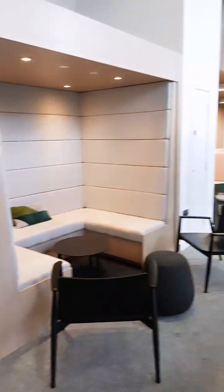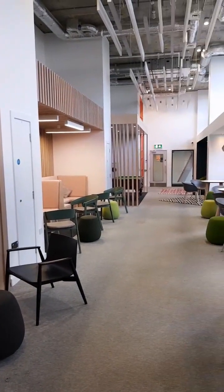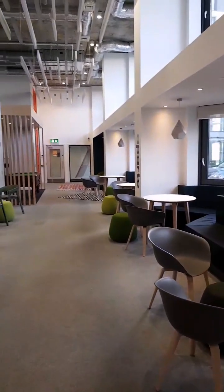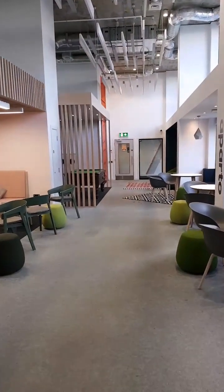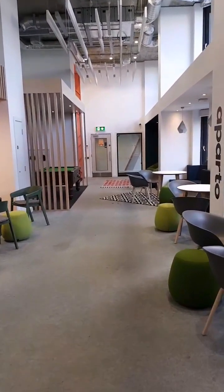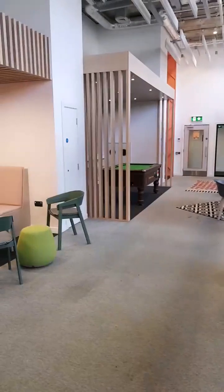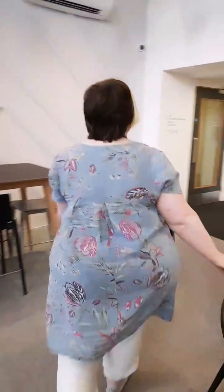The hub of Beckett House. This is our main common area. As you can see, double height space, lots of places for people to sit down and mingle. A lot of students actually use this area to study as well, even though we have other areas that are formal study areas. But we'll come back here in a little while. Let's go and have a look at the gym and the laundry room.